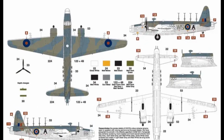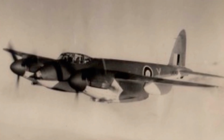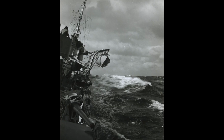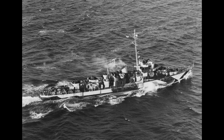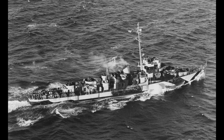The results varied but showed promise. Between March 15th and March 31st, 248 Squadron achieved 9 U-boat contacts, 4 confirmed kills, and 2 probables. Compared to the previous 3 months' total of 0 kills, the tactical shift was revolutionary.